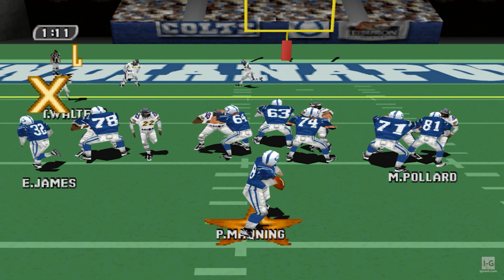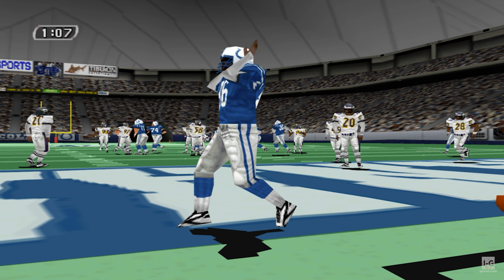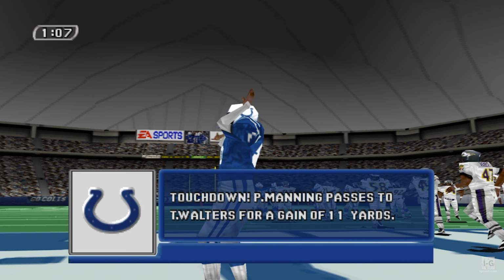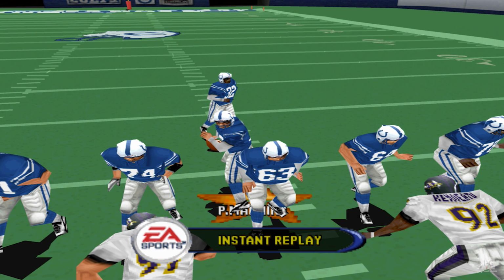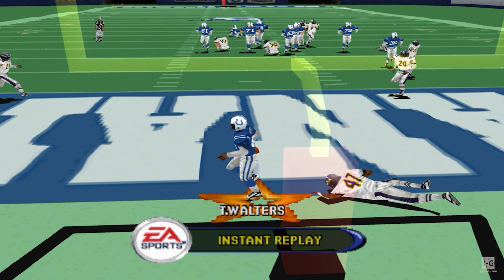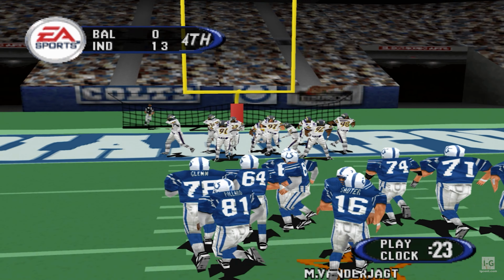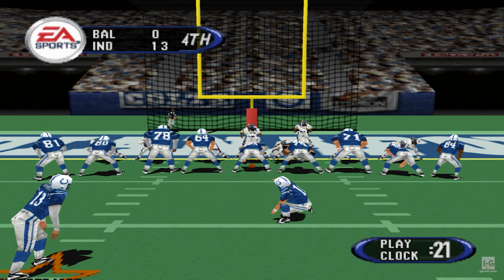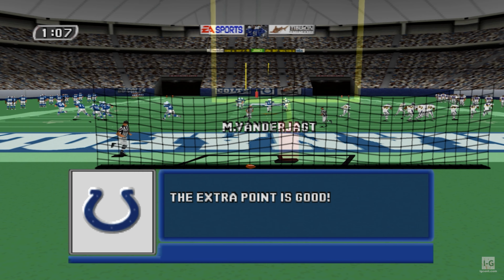It's a blitz! Manning. Touchdown, Colts! It's up. The extra point attempt is good.